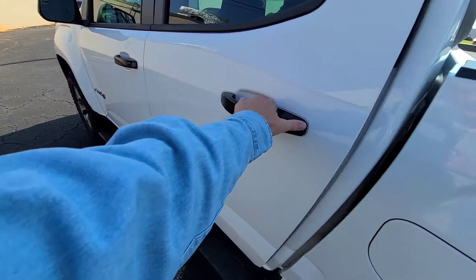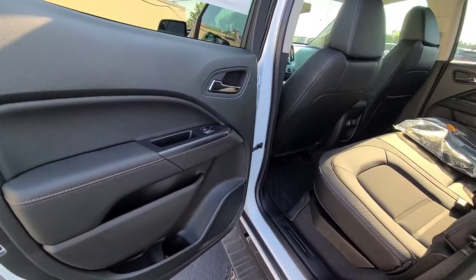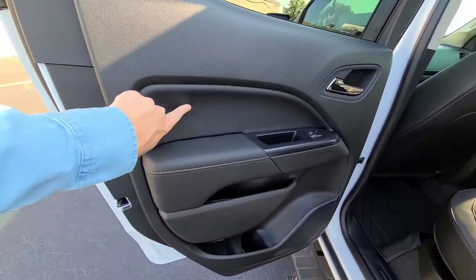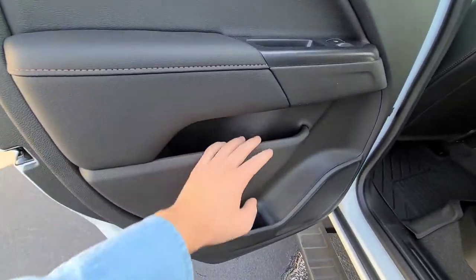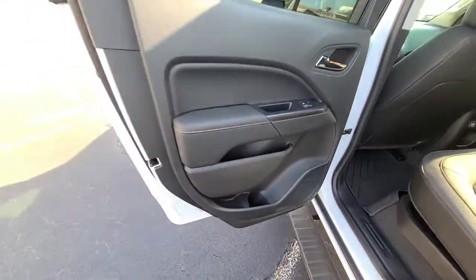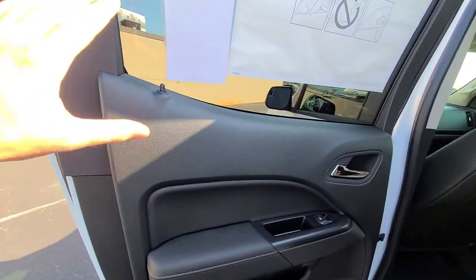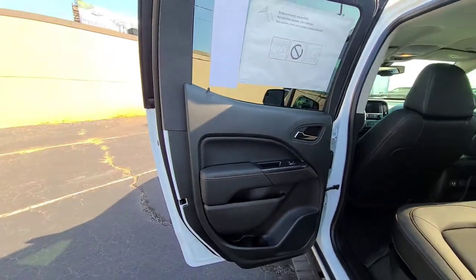So climbing into the rear seats of the 21 Canyon. This is going to be very comparable to the Colorado. Looking at our door panel, you can see we've got soft touch at the elbow, soft touch right above, hard plastic around, more storage here as well as down below. You can see that we do have that sloping window design. I've mentioned in a past video I don't like this design due to the fact that it makes the interior feel smaller, but it's what we have.